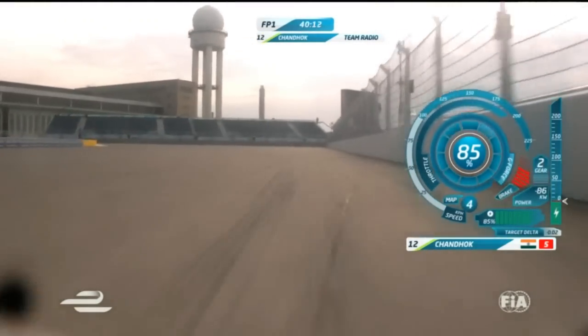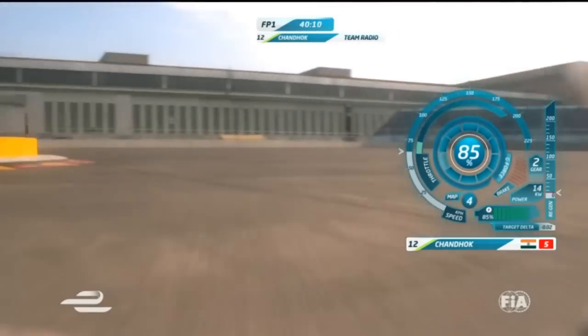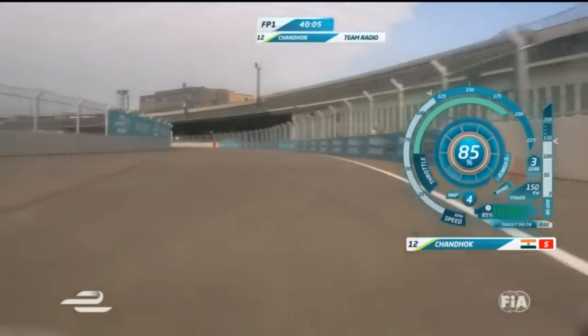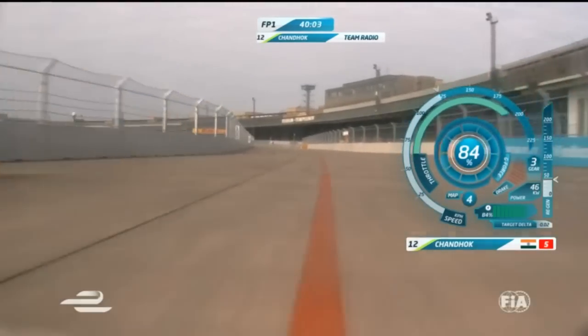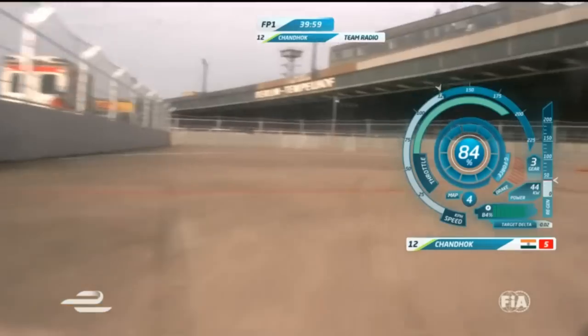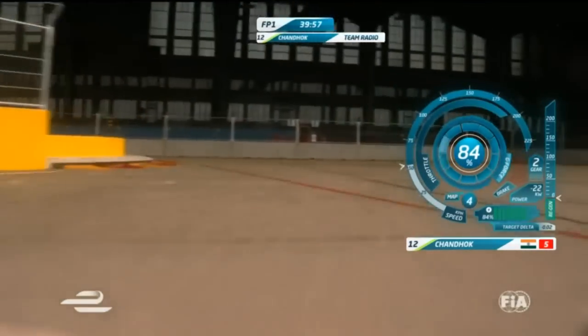On the brakes now, again, a very wide entry into 10. And it opens up again on the exit. This final sector now is going to be so important to get a lap time and not overdrive it. We're going to try second gear on this lap. Let's see what it's like. It's not too bad.